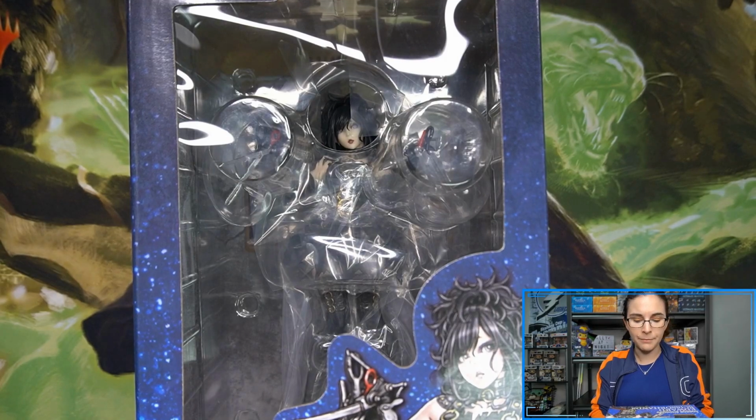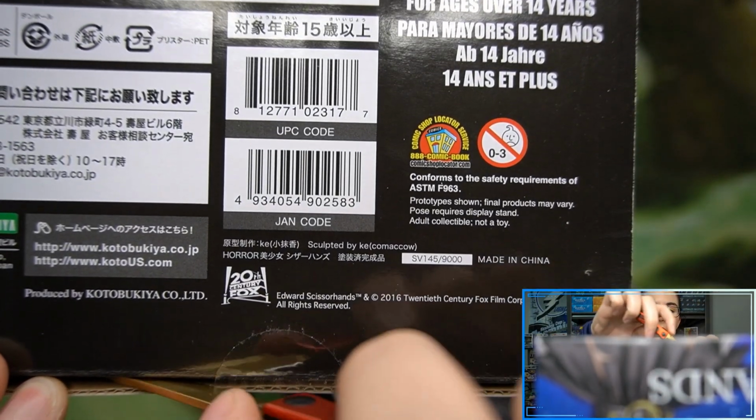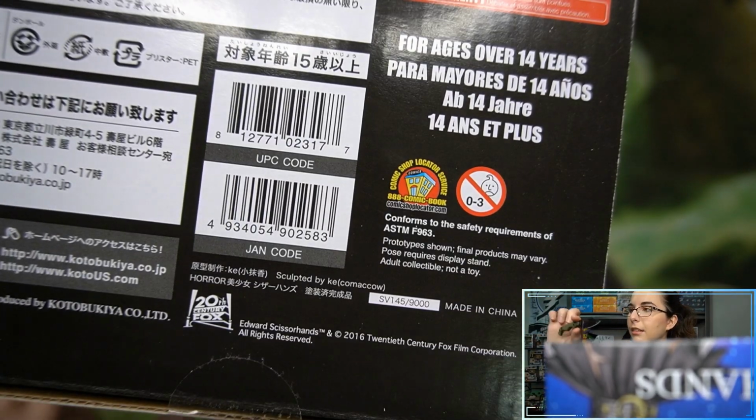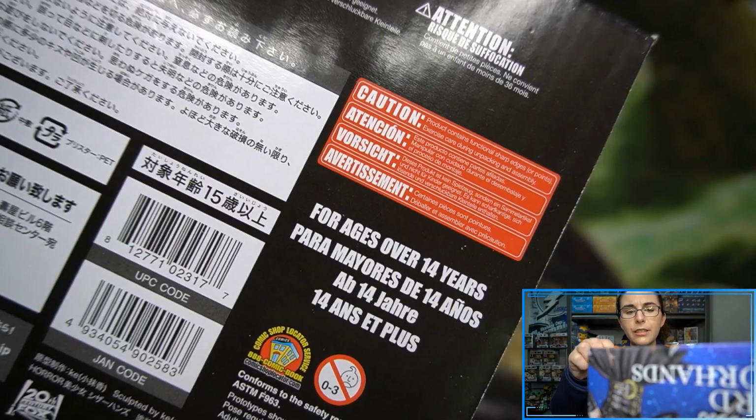Alright, I'm going to open from the bottom just because I do prefer to open my figures from the bottom when I want to keep them in nice condition. So I'm going to use my new tiniest knife, not to be confused with the tiny knife. Because I didn't think you could get smaller than this knife here if you guys look at the bottom right. This is the normal knife I use for openings. But this one is even smaller, and that was gifted to me for my birthday.